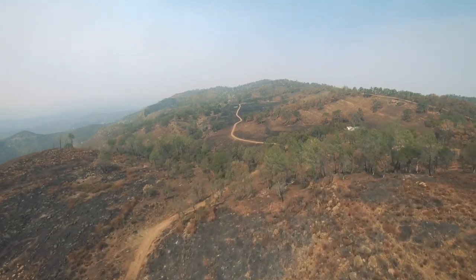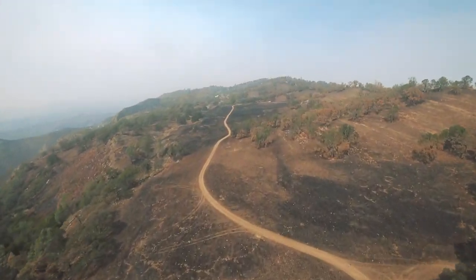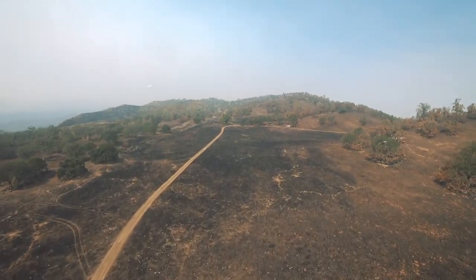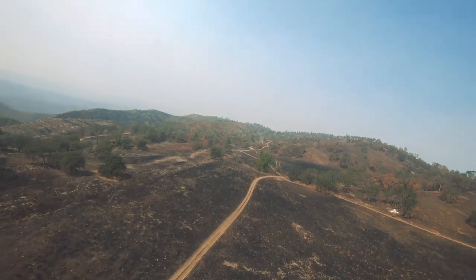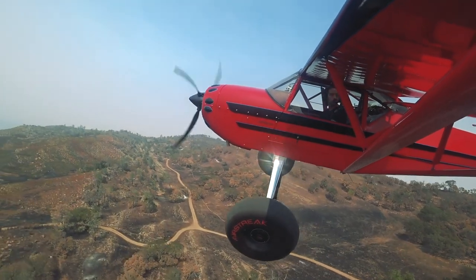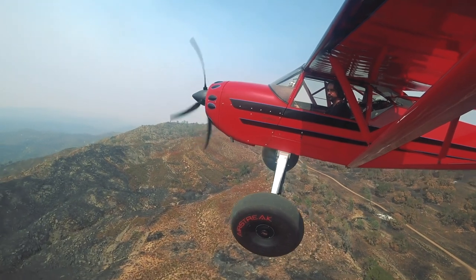Man, it looks so different. It does look a completely different place. Is that it, the blackened area to the right of the road? Yeah, that's down the road. Just flew by. That road is normally green, and that's normally the road that we land on, so that's crazy looking.